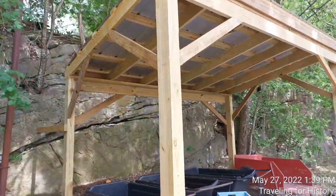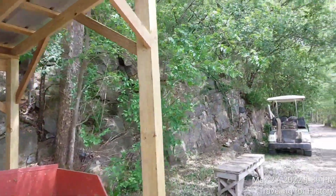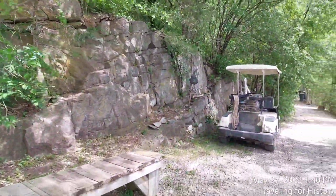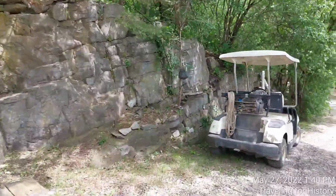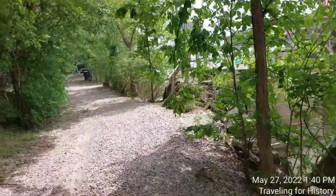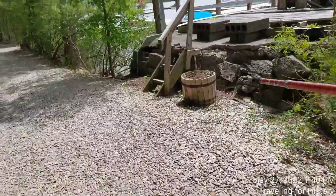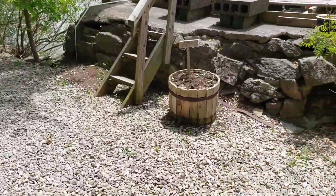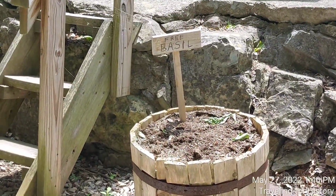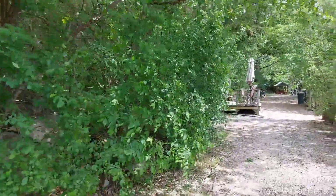Wow. That's not a building, that's just a wall of rock. I don't mean a rock wall, I mean it's just natural right there. You can see there are different piers along here. Apparently you can pick up free basil right there. I don't see any basil quite yet in there, but whatever.